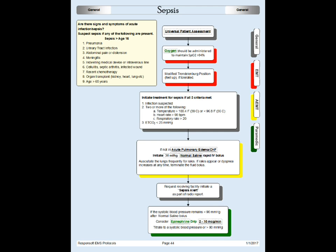So looking at what we've done to the protocol for sepsis, there still has to be a strong suspicion of infectious disease. To that, we have added physical criteria that can be assessed for the patient. So if the patient has abnormal temperature, heart rate, or respiratory rate, if 2 or more of those are abnormal, then they meet the second criterion for treatment of sepsis. And finally, end-tidal CO2 should be measured in any patients who may be suffering from an infection. And if that end-tidal CO2 is less than 25 millimeters of mercury, they should be considered for treatment for sepsis. So in summary, if the patient has an infection suspected, they have abnormal vital signs as indicated, and an end-tidal CO2 of less than 25, we want them to be treated for presumed sepsis in the field.